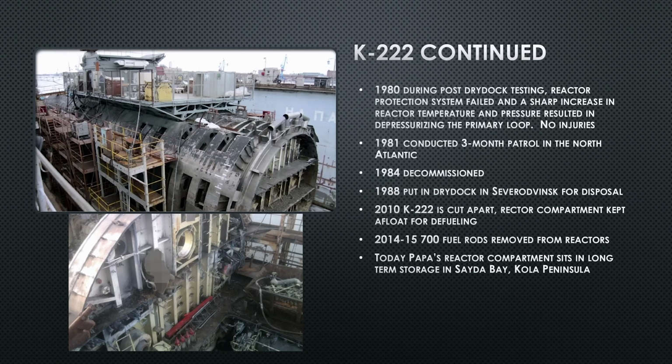When I say we, I'm talking about the NATO fleets. Okay, in 1984, she is finally decommissioned, and in 1988, she's put into dry dock at Severnensk for disposal. It is over almost 20 years later, just over 20 years later, when in 2010, she's eventually cut apart. The reason for this delay is because the disposal of these nuclear submarines is very expensive.